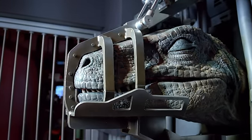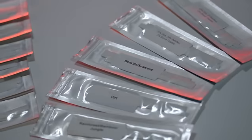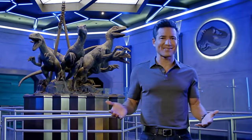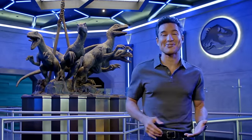In fact, these Velociraptors are so lifelike that Universal Creative actually had to come up with a smell for them. We had to ask ourselves this question: what does a raptor smell like? We sat down, we worked with a scent company. We looked at hot breath and blood because that's their diet. They finally settled on what you'll smell throughout the queue. So what does a Velociraptor smell like? Well, that you'll have to come and find out for yourself.